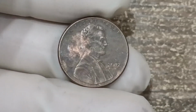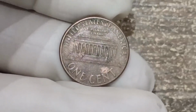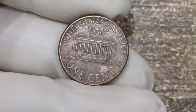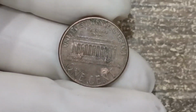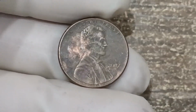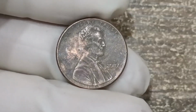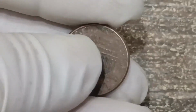These double die errors are legendary among collectors, and when found in later years like 2002, they are especially valuable because fewer dramatic doubled dies are known from modern minting, so the discovery of such a variety excites the collecting community and can push values into the tens of thousands. Especially when the coin is in mint state red condition with its brilliant luster intact.